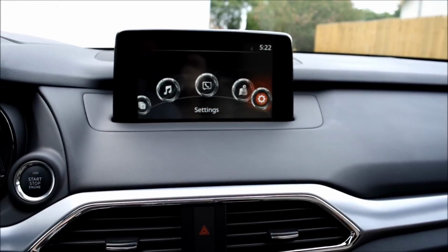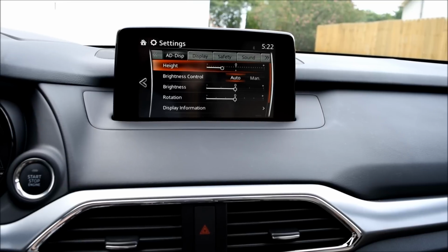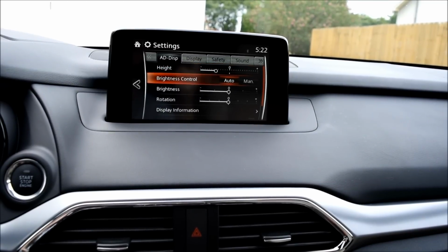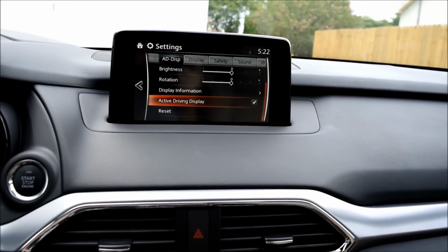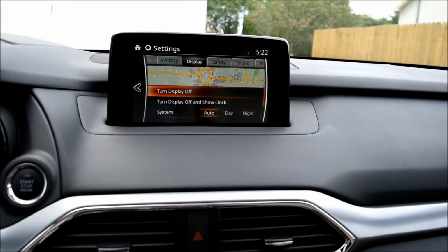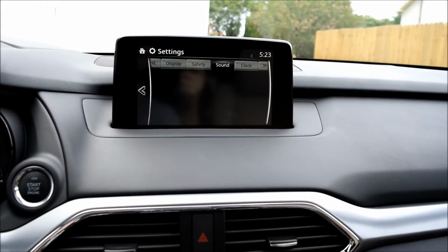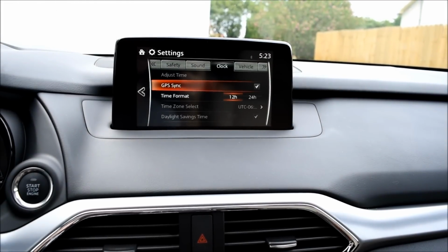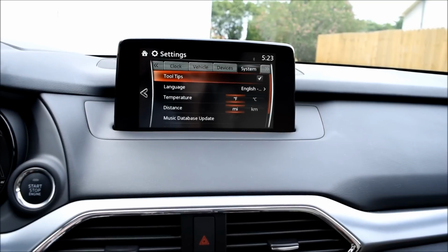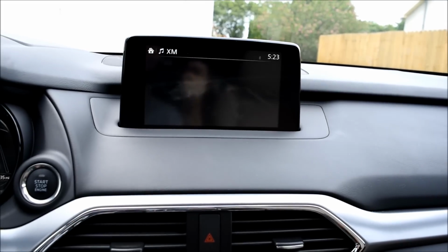And then your settings. Again, I'm not going to get into a lot of detail on these, but that's your HUD, heads up display, which is flat out awesome. I will show that here shortly, but you've got several options for it. Display is your actual tablet up there, how it displays. You've got your safety systems, your sound, your clock, your vehicle, devices, and system. So again, I'm not going to get into a lot of detail, but those are what you have.